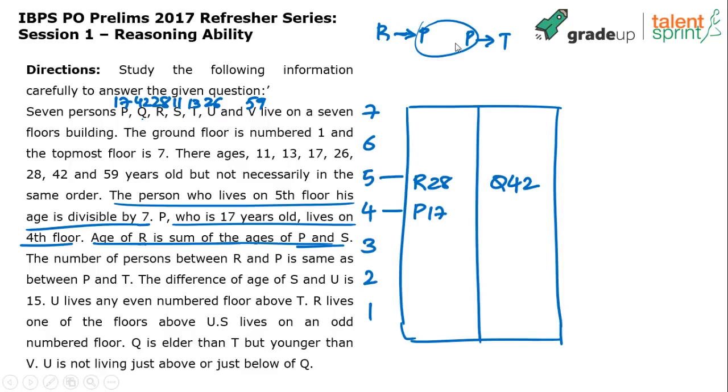You're able to follow? He says that the number of persons who are between R and P is equal to the number of persons who are between P and T. It is possible if and only if P is exactly between R and T. Only then it is possible.